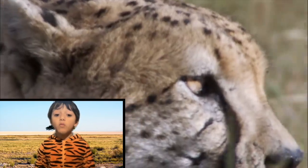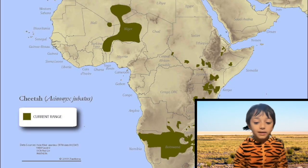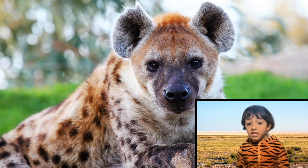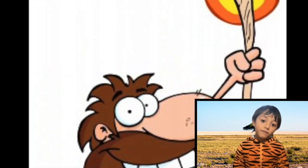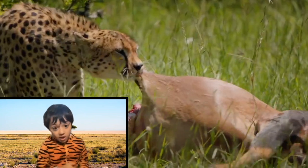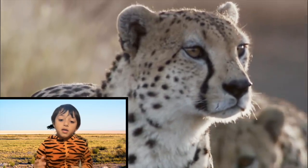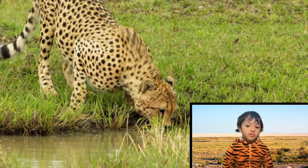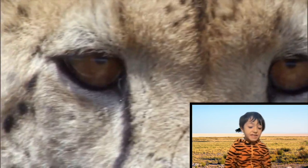Nearly all wild cheetahs live in the African savanna, and their predators are hyenas, lions, some other creatures, wild dogs. They eat warthogs, gazelles, anything that has meat. They are carnivores. Cheetahs don't eat the skin or the bones from their prey.